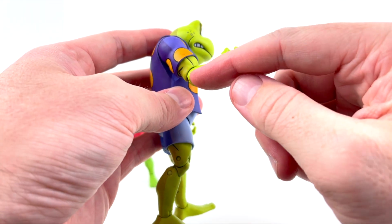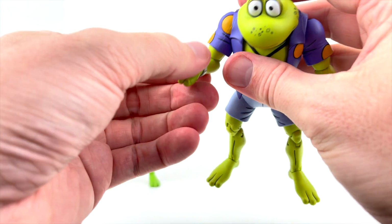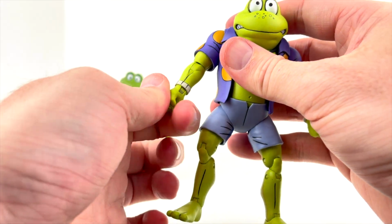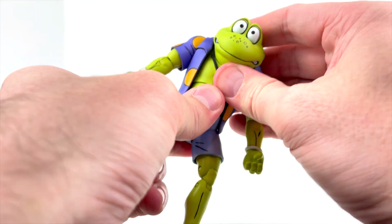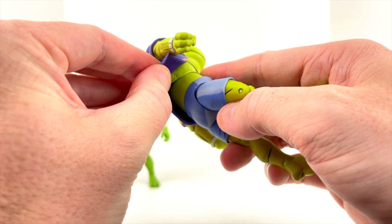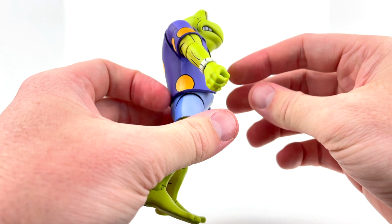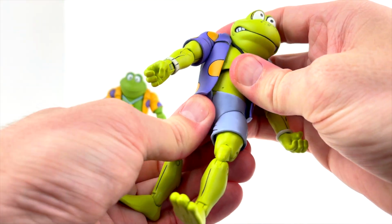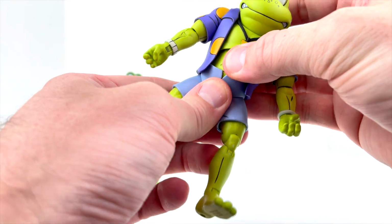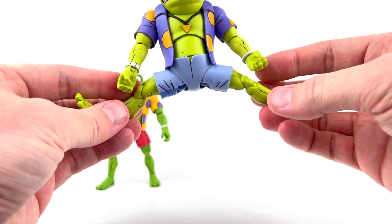This one's a little nicer here out of package. So you can see we get a 90-degree elbow on that. And then the wrist articulation right here is your standard wrist articulation. Spin it 360, no problem. We do have a nice ab crunch here. It is under the shirt, so you can see that all the way around. So we get a nice crunch and forward and back. So that's really nice. We do have a swivel there at the bottom of the abdominal area, but no crunch there. It's just going to be your swivel, which is fine. Get those frog's legs out to there.